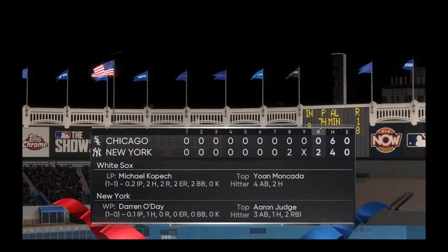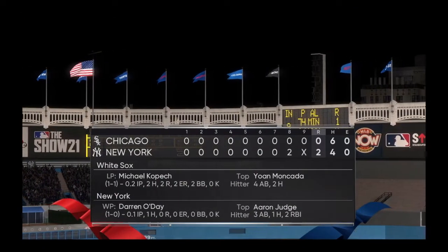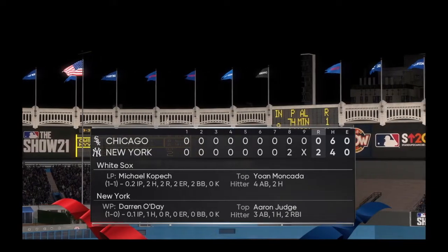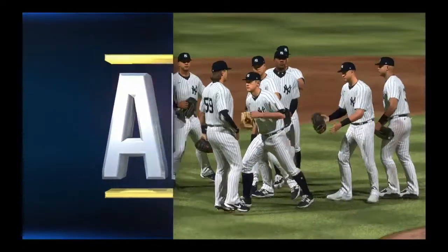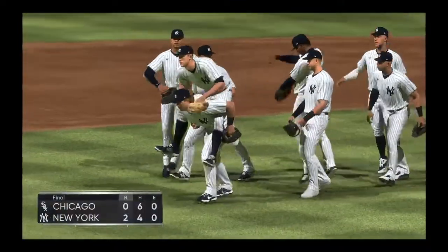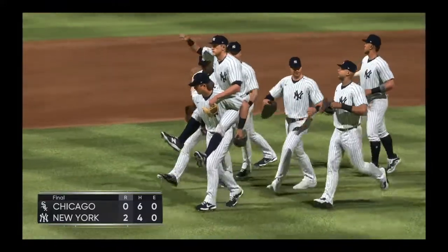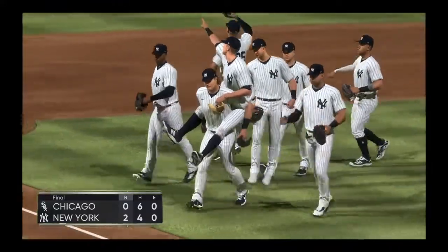Time for one final check of the line score as you see the key players there in this shutout victory. This evening's game finishes 2-0 the final score. The Yanks win the opener here in the division series. Garen O'Day earns the victory on the mound.